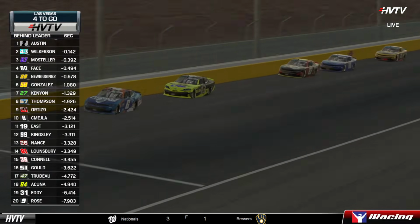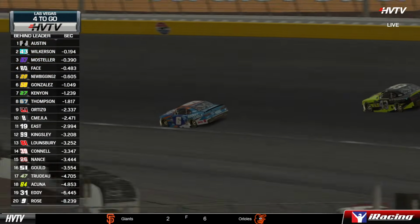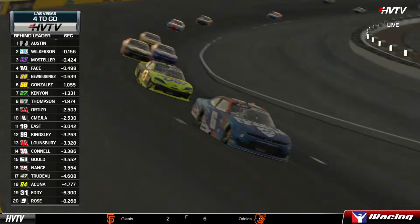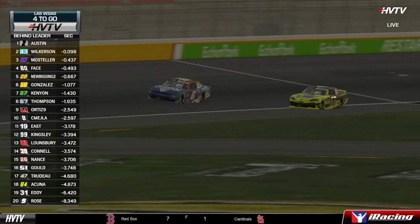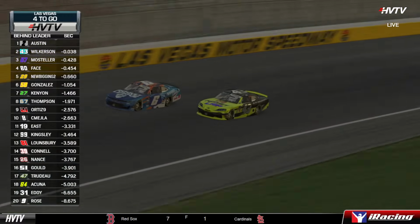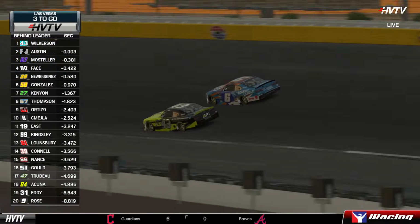4 to go. Going to 3 to go as we get ready to go into 3 and 4. And using that higher line, just trying to put some clean air on that nose, but within 2 tenths. We'll drop it down within a 10th here of this 6 machine. Look at this huge run by Wilkerson. He's going to get to the bottom of Gavin Austin here, going into 1 and 2.